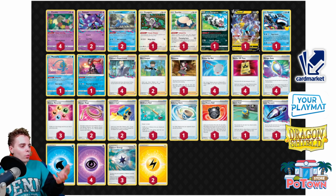So in theory, what you want to be doing, this list is highly revolved around Energy Recycler. You're using Mirage Gate onto Kyogre, get it ready to go and attack. Make your deck as empty as possible by utilizing Colress's, etc. If your deck is completely empty, use Energy Recycler, get those energies in the deck again, and then utilize it to take 4 prize cards. That's what Kyogre is good for, so super nice.